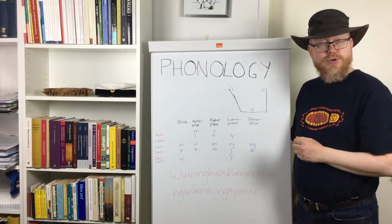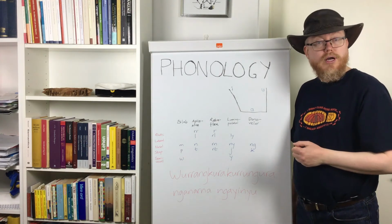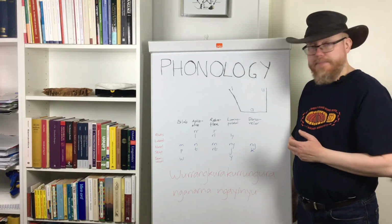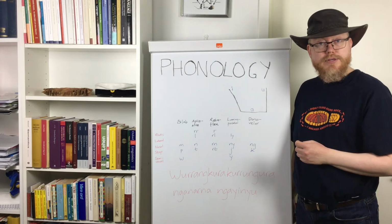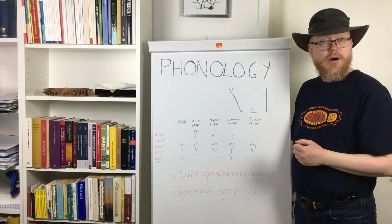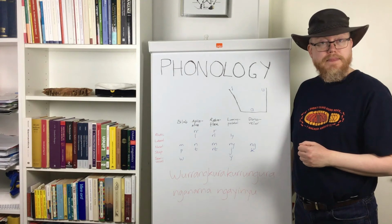And just to give you one example of what might happen, we have a ngara statement here: Wurrangkurakurrungura ngayinyu. We camped or stayed at the place where there are many river red gum trees. The river red gum tree is a type of eucalypt they have in Australia. So the first word here, Wurrangkurakurrungura, 21 letters, means at the place where there are many river red gum trees.